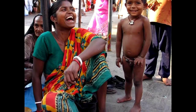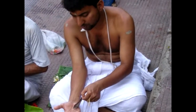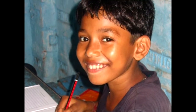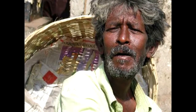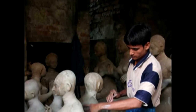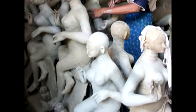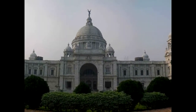People of Kolkata very often appear quite happy. School books for the young boy. School children hard at work. An older porter. Cooking on the street. Models of women for sale. I move on to the Victoria Memorial, which is a principal site for tourists.